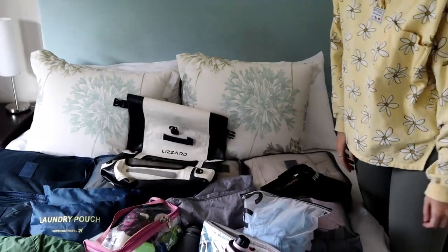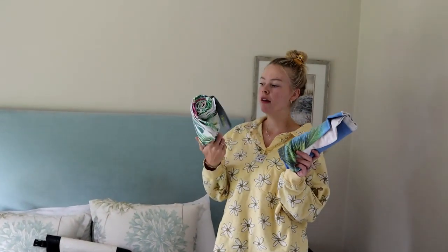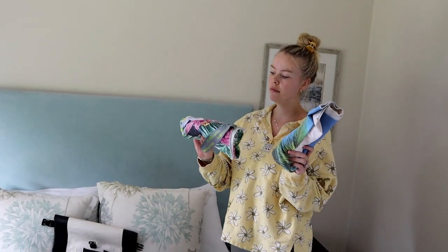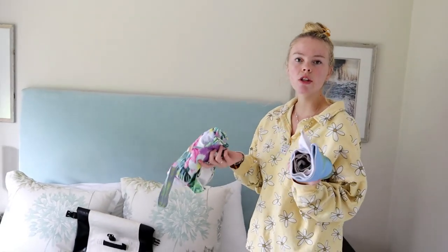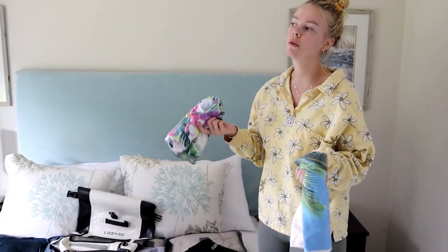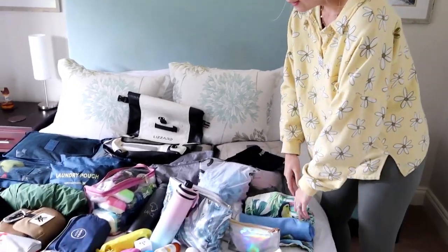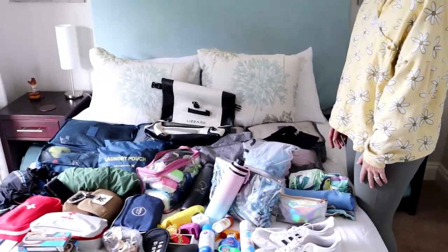So that's that. And then our towels we're taking are just these 2 quick dry towels. We're going to use them for both bathing, and if we're at a swimming pool or at the beach, we'll use these because they really are nice and quick. And then that looks like pretty much everything.